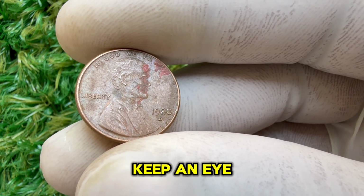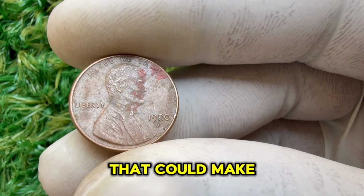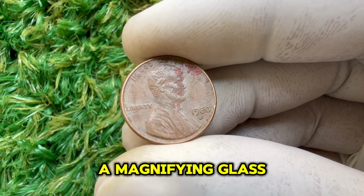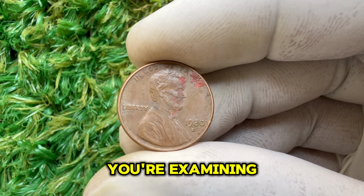Other features to keep an eye out for are die cracks, off-center strikes, and other misprints that could make the coin even more valuable. For those who want to take their search to the next level, it might be worth investing in a magnifying glass or a coin microscope to get a closer look at the details of the coins you're examining.